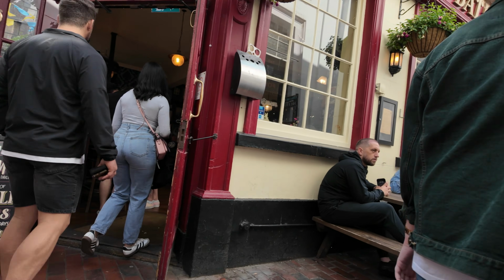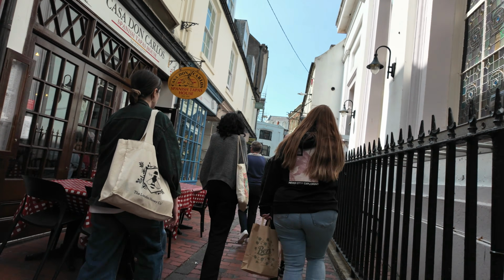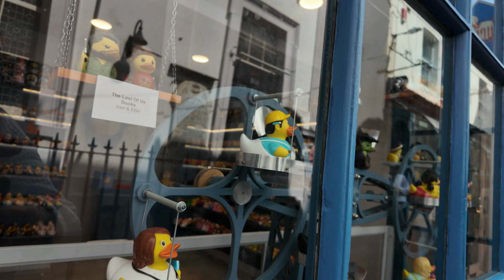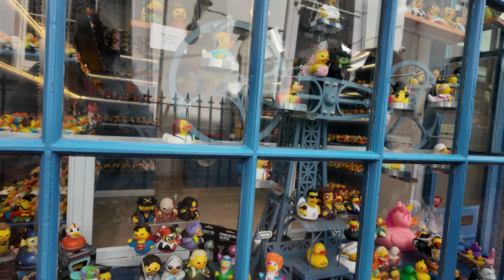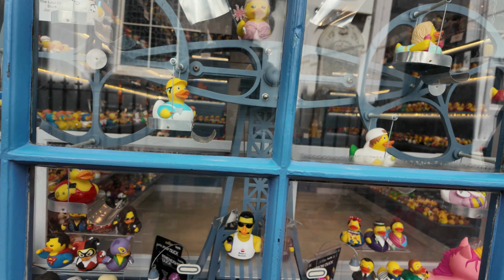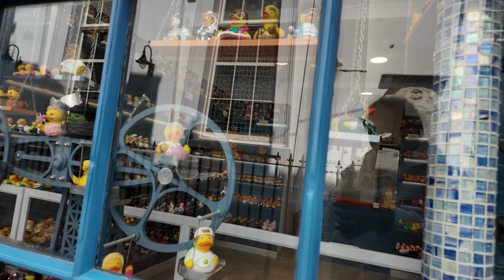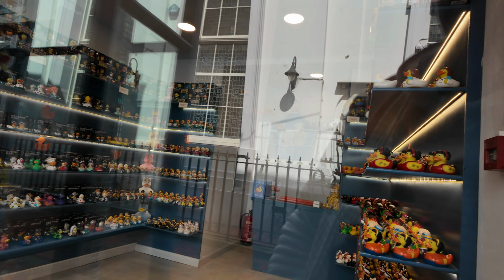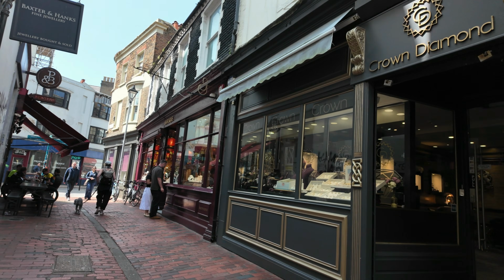So to the right, I went straight ahead. So this time I'm now going to turn to the right. And I like this shop because look at all the different ducks. It's the duck shop, as if you would never guess. They got various different ones, Stone Age, Vikings, chefs. More jewellery shops.